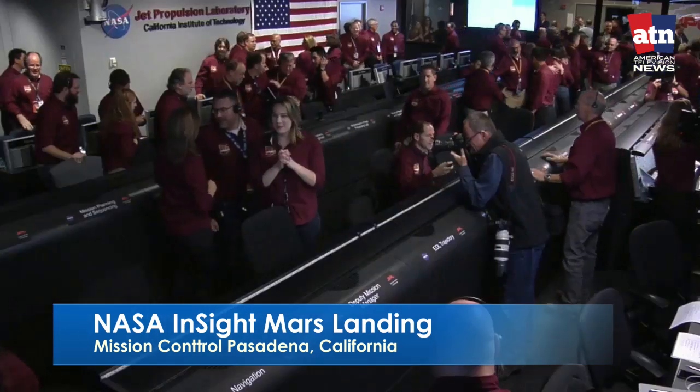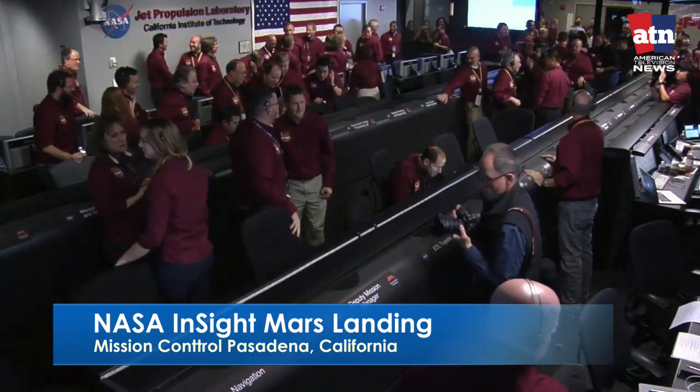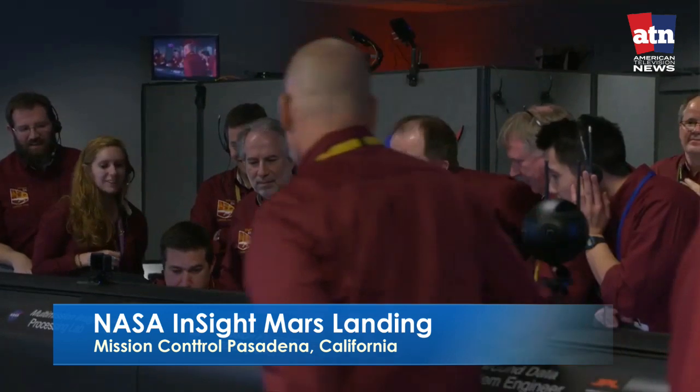We still don't know the state of the vehicle right now. We need to look to make sure there are no rocks nearby. The solar panels will begin to open up in about 5 to 10 minutes. They're waiting for the dust to settle, because there was certainly a lot of dust being lifted in the air around the vehicle, which is now just settling.